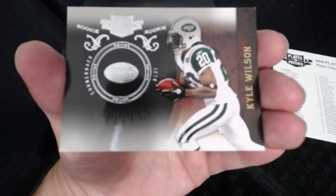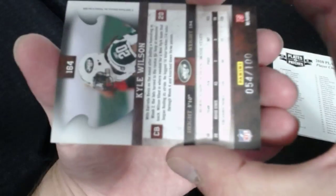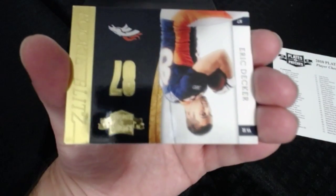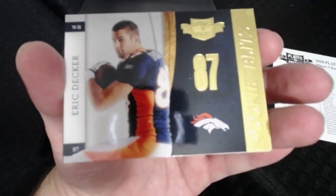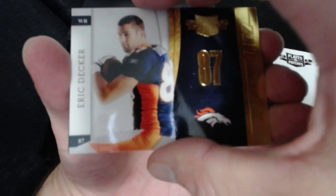These will be your base. Base are red. They're going to be to 499, 437 of 499 of Mr. Bradshaw. Shenko, again, same thing, 2-4-99. Kyle Wilson, rookie silver for the Jets, 54 of 100. Eric Decker, this is the year for the Broncos because you get Timmy Tebow, you get Decker, and you get Demaryius, all three in 2010 with the Broncos. Always a good team to have.